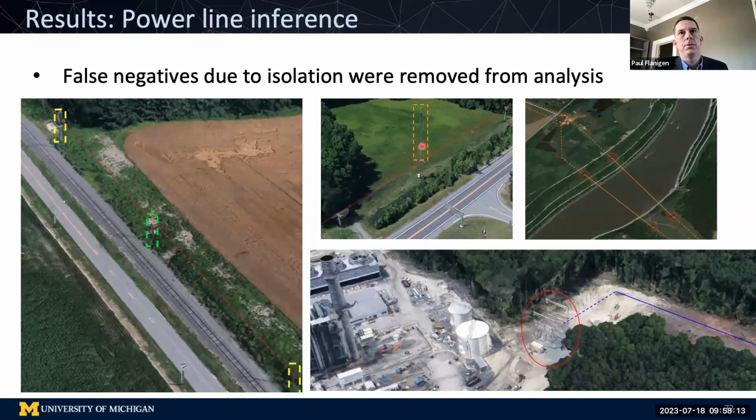There were other examples of a cell phone tower on top of a 20-foot power line tower, which was erroneously shown as a transmission line when the transmission line shown in red was only 20 feet AGL. And there's other examples that I can go through later if you're interested.